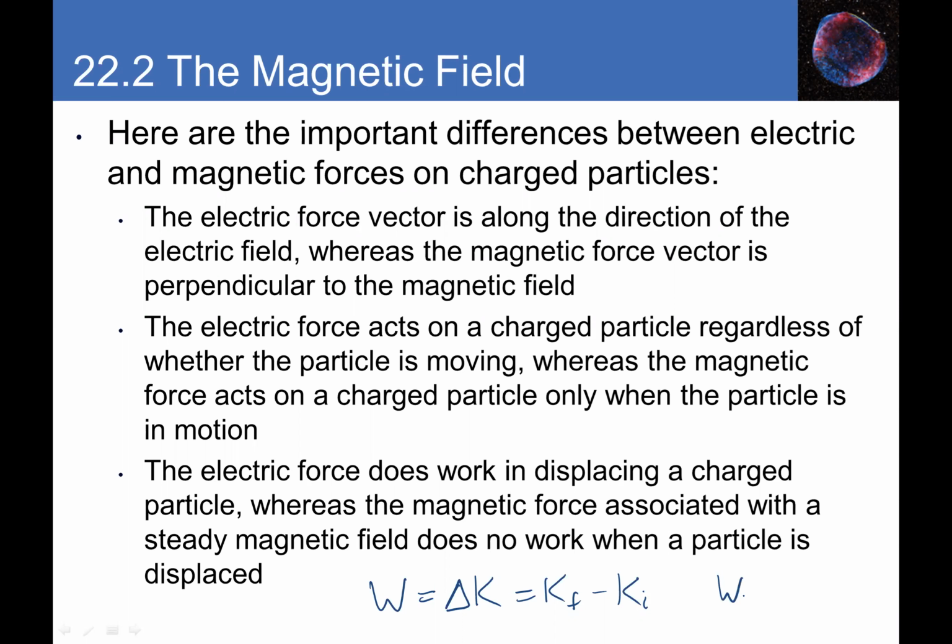Well, we talked about, right, that electric force can do work, because there's a potential energy associated with that. And it can change the kinetic energy of the object as well. Electric force can make you speed up and slow down, can change your direction, any of those things. But what does it mean when you say that work done by, let's say, magnetic force is zero? It doesn't do work. Well, if the work done is zero, it means delta K is zero, which means that K final is the same as K initial, which means v final is the same as v initial. And that's very important.